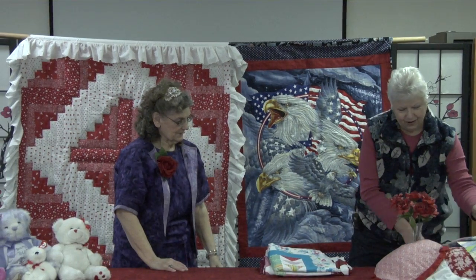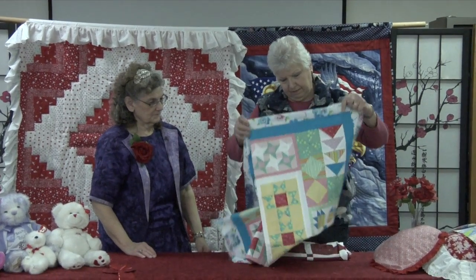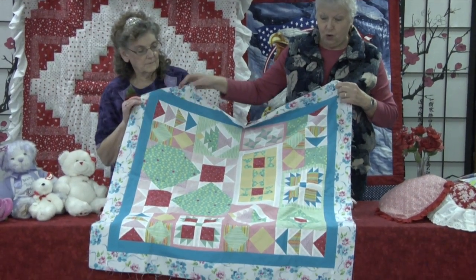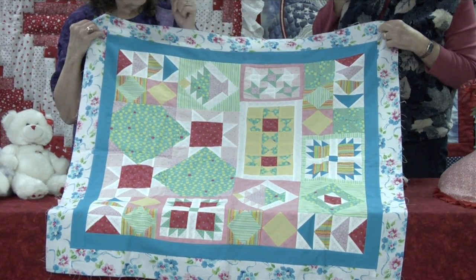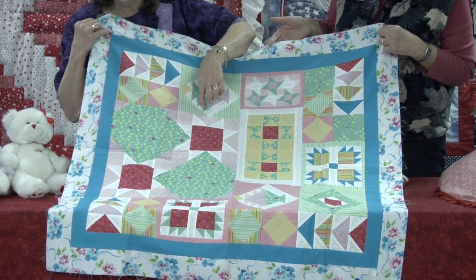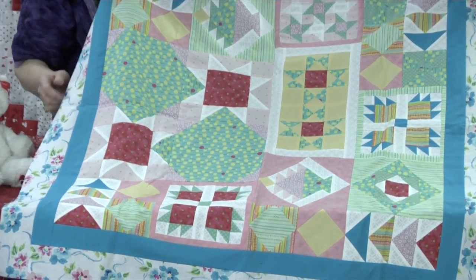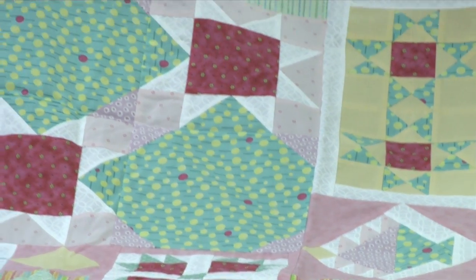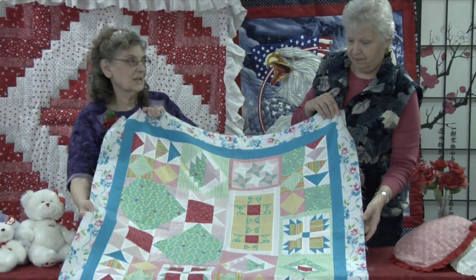Okay, the next one that I have here is going to be a tabletopper one of these days. This is an online course that I took to teach me how to do points without ruining them. And so there's a lot of variety here. Nothing specific. The baskets have these little tiny squares. Oh, they're down there too on the bear's paw. Yeah. But it was just a fun thing to do. You know, if you pre-select all your fabrics and everything, taking an online class is fun to learn something different.